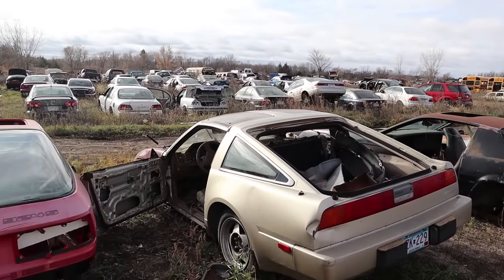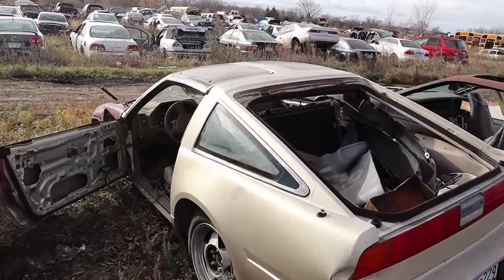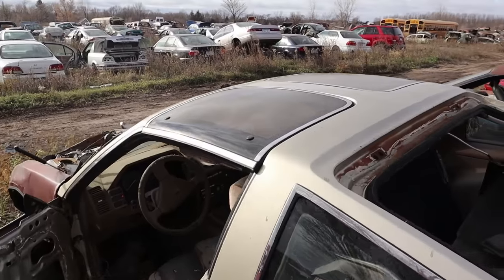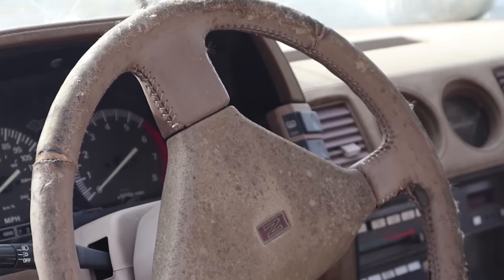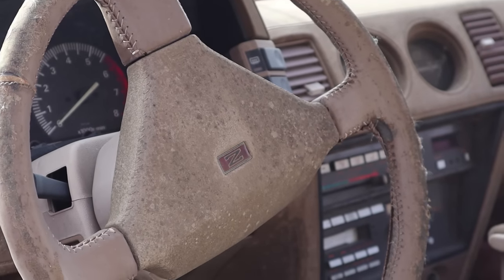Look at this here. There's that old Z car, Nissan. Got the T-tops on her and everything. Look at that. Still's got the Z on her.